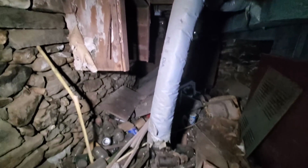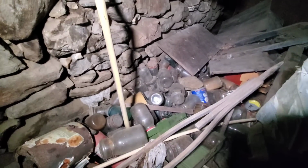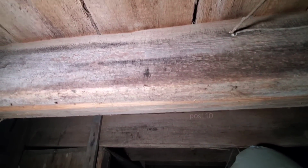See right here, I bet this place had a coal bin. Bet it used to run on coal when it was first built. Real old vintage mason jars. Look how small that ductwork is. There's also a bunch of, see that black mold on all the beams? Big old furnace. Cool.